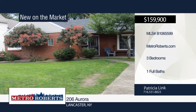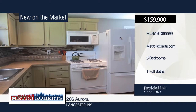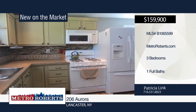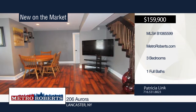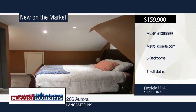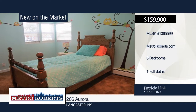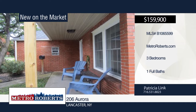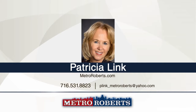If you're looking for the wow factor, then this is the home for you. This three-bedroom, one-bath home offers an open floor plan with an updated kitchen that has a breakfast bar, tiled backsplash, and tile floors. Gorgeous hardwood floors in the living room continue into the dining room and up the staircase. Recent updates include new drywall in each room, recessed lights, windows, garage doors, and siding. Enjoy the fresh air in the partially fenced yard with a 21-foot above-ground pool with deck, solar heater, new liner, and pump. Don't let this home pass you by. Schedule a tour today with Patricia Link.